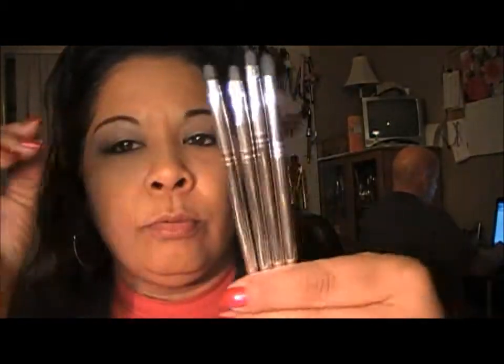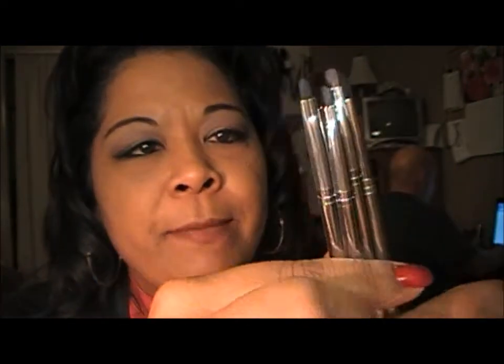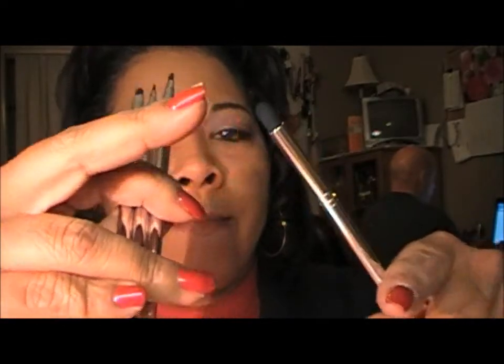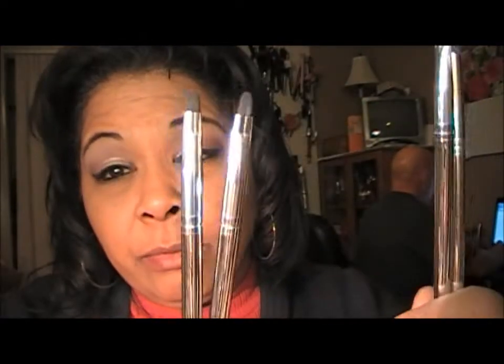So I picked up these, the eyeliner brushes. I picked up three of those and then one smudger brush. They were $8 a piece. So I bought two at $8 a piece and I got these two free. So I got four for $16, and they're $4 a piece.